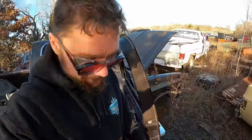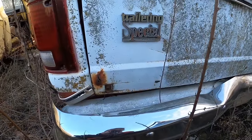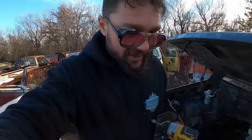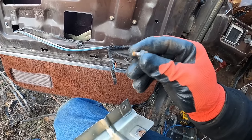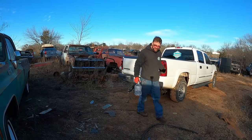I don't really know. Dang, that's a cool little emblem. The Trailering Special 9000 GCW. Little bourbon was set up for some towing, baby. She's just a little cross-threaded. Oh! Go hook onto my trailer.